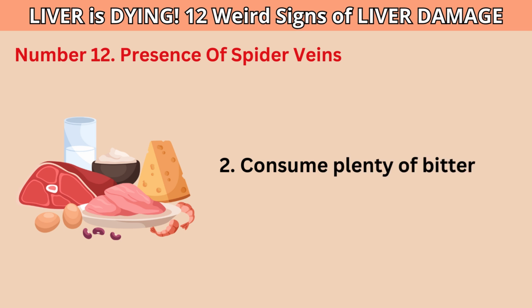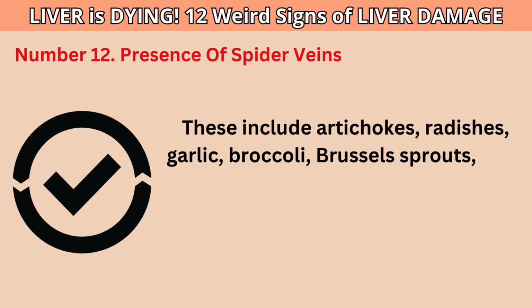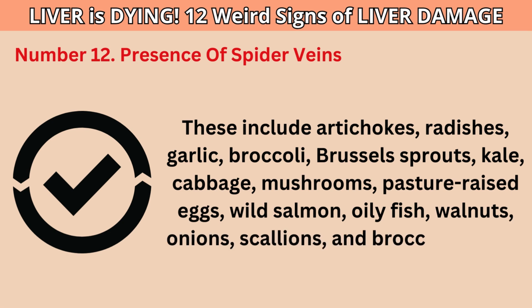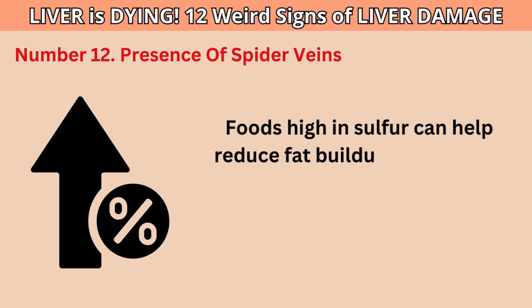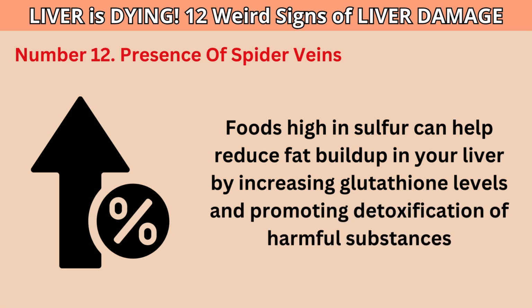2. Consume plenty of bitter and sulfur-rich foods in your diet. These include artichokes, radishes, garlic, broccoli, Brussels sprouts, kale, cabbage, mushrooms, pasture-raised eggs, wild salmon, oily fish, walnuts, onions, scallions, and broccoli sprouts. Foods high in sulfur can help reduce fat buildup in your liver by increasing glutathione levels and promoting detoxification of harmful substances.